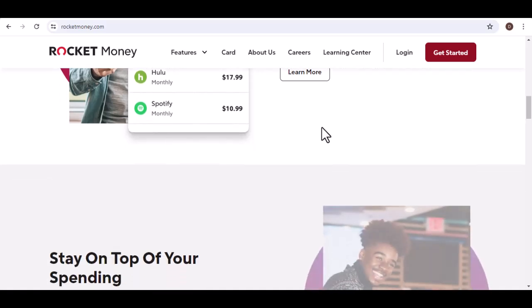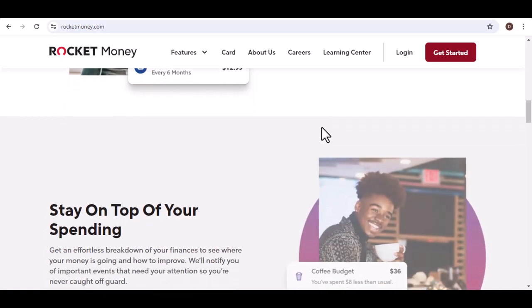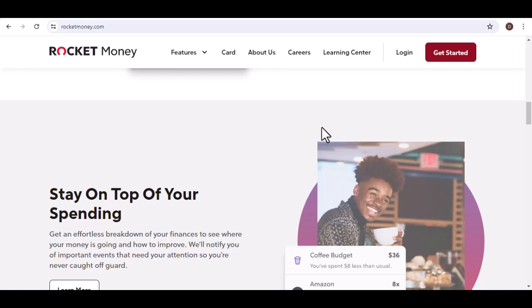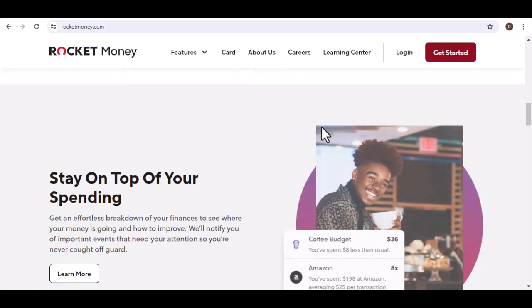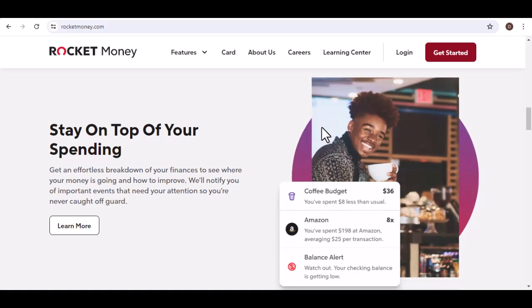Step-by-step guide. Download the app or visit the website. The first step is simple. Just search for Rocket on your App Store or visit their website. It's available for both iOS and Android.